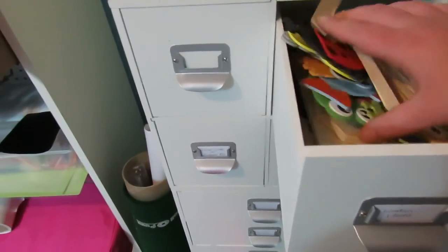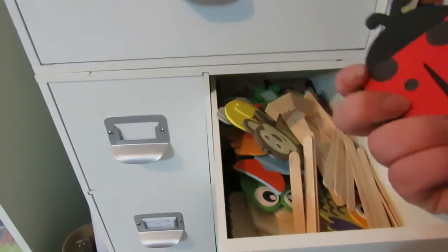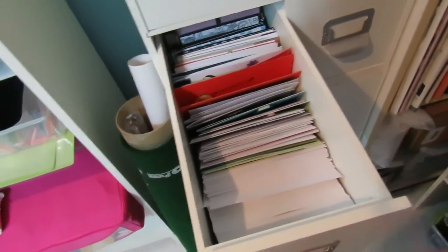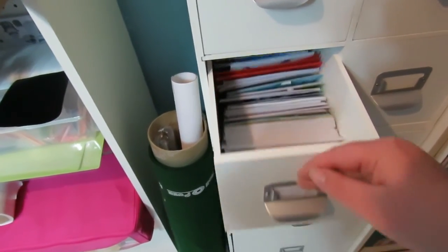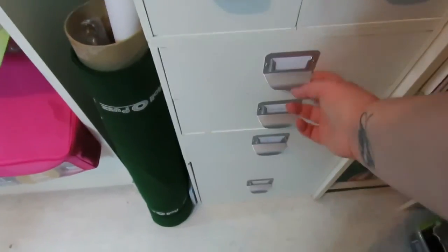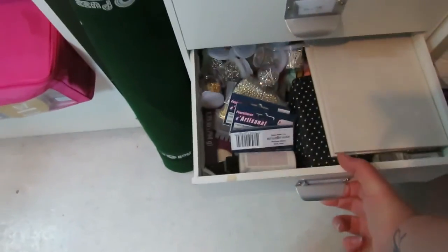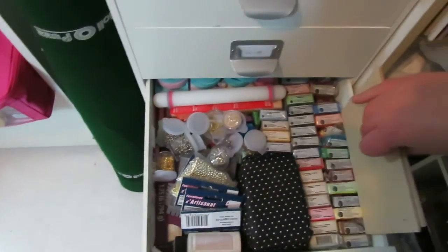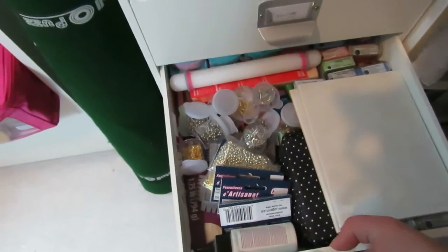All of my wooden things. Not even sure what they are. Don't really use them. Here's some of my done cards and some envelopes. I just kind of stick them in there. Another empty one. Another empty one. Some sewing and fabric stuff. This is all my polymer clay stuff. This drawer is extremely heavy. It's full of polymer clay and tools, and also all the findings for jewelry.